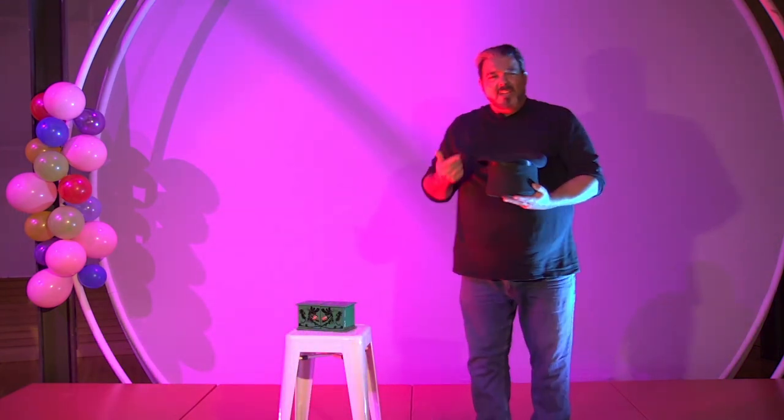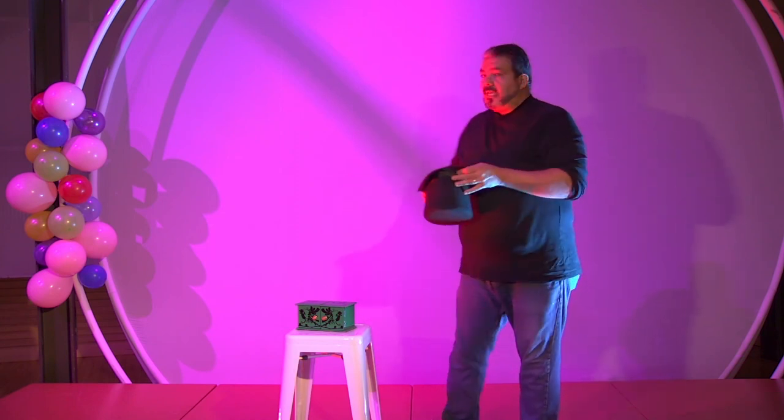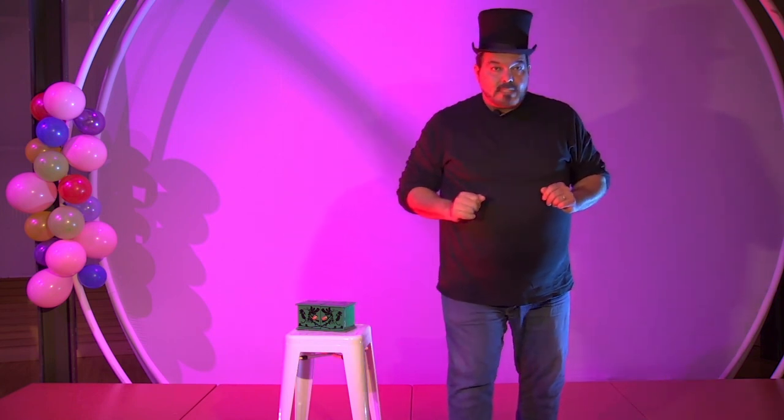And you might say, well, who's living inside a hat? Well, you see, my grandfather, he's Irish. And he has a little friend, a little leprechaun, that lives inside the hat. Kind of appropriate because it is a bit of a top hat. And his friend, the leprechaun, likes to play games.